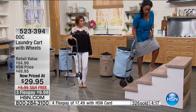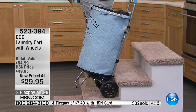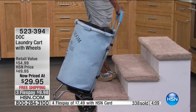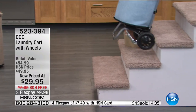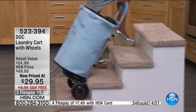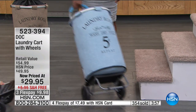And then if you want to go up the stairs, it's got these 6.5-inch non-air-filled tires. So these are that hard, durable plastic tires that work with all of the stairs. So now if you do need to go up the stairs, you can do that very easily. And I just love how smart and well-designed this product is. And that's so easy to walk around.